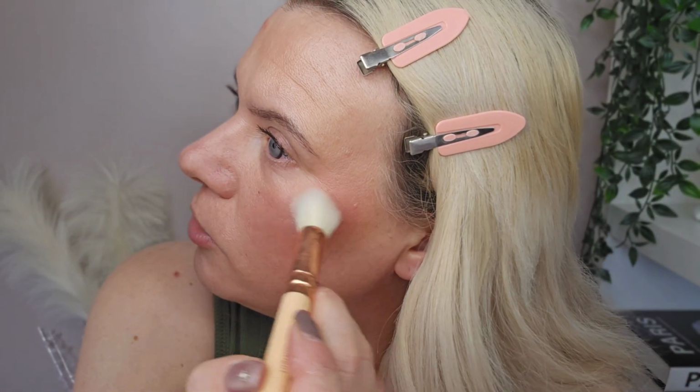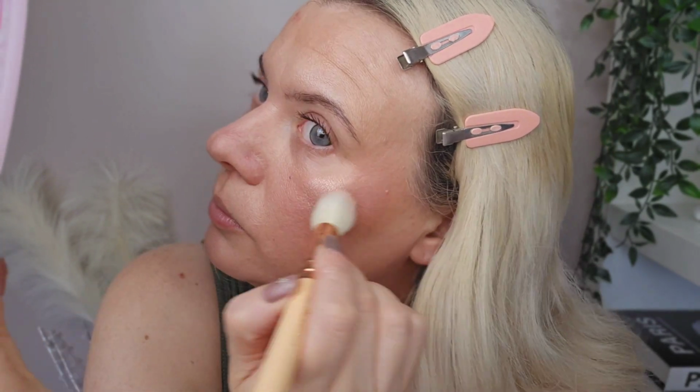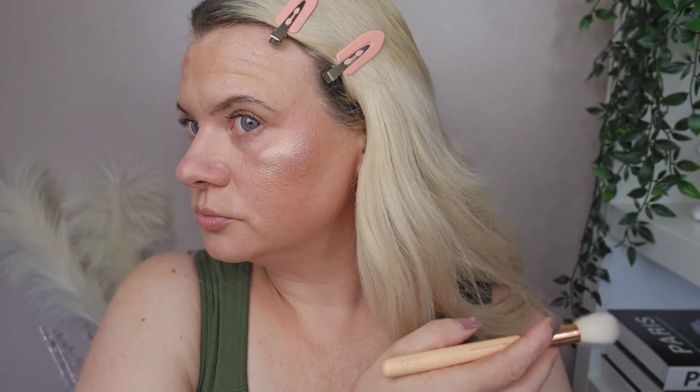It's quite a glittery highlighter. I don't normally go for highlighters like that. I prefer more of a wet look sheen. This one is definitely more on the glittery side. It's so intense, but really nice. Oh yeah, look at that.